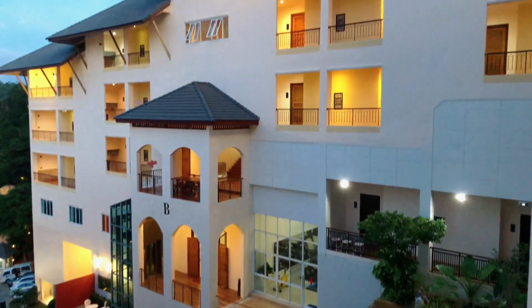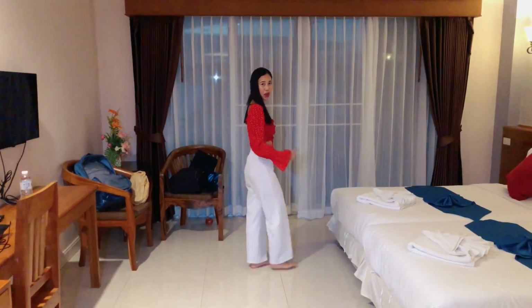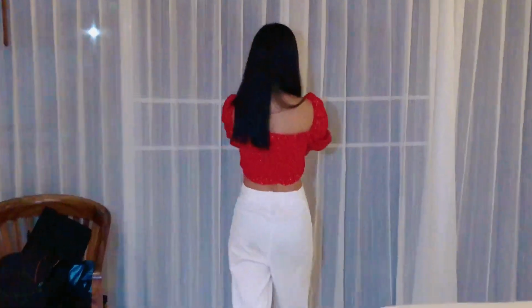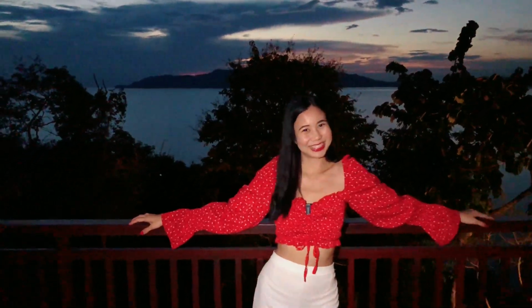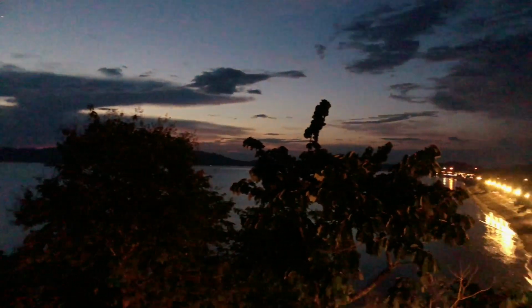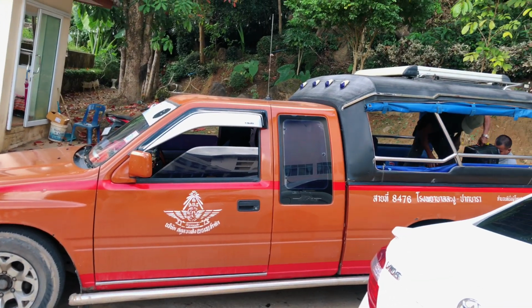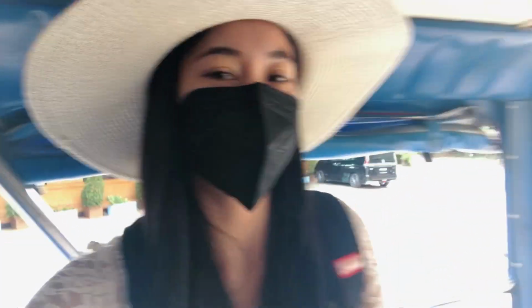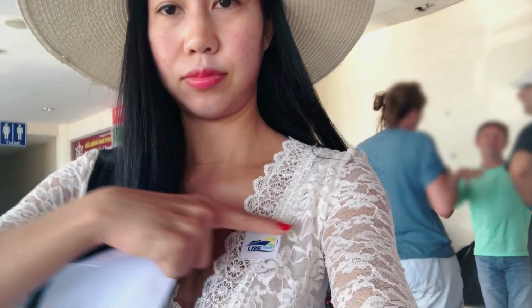Welcome drink. Let's have a look at our balcony view. To get to the pier by songthaew, we pay 200 baht. We'll go with Lipe ferry.